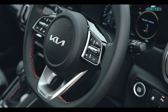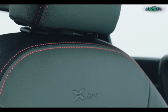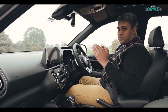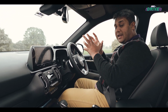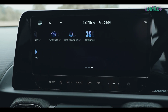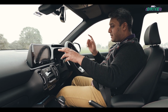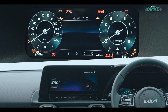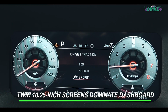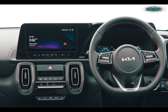The cabin will definitely put a smile on some people's face. Now what Kia has done with the Sonet is basically use the top to down approach, and so certain elements that were in the Seltos now are available in the Sonet. You see this massive thing on the dashboard. Yes, we had that on the Seltos, and now it's very much part of the Sonet as well. Two 10.25 inch screens, both digital displays, but the fact that even the base variant of the Sonet gets a digital instrument cluster and also gets this kind of setup is pretty good for a subcompact SUV.